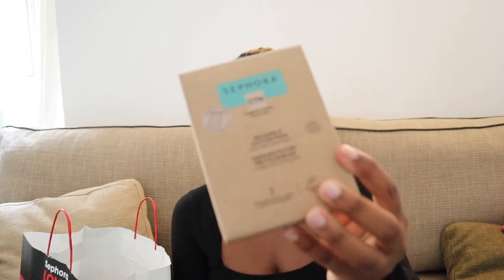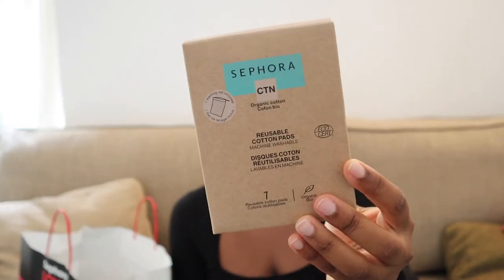So got that. Then I got these Sephora original reusable cotton swabs because I don't like consistently buying cotton over and over again. These are 100% made out of cotton fibers, come from organic farms, and you just wash them and you're done.